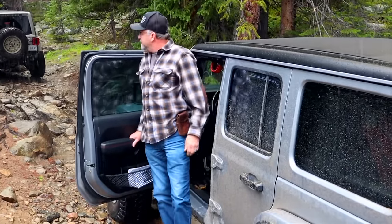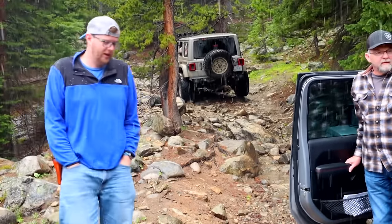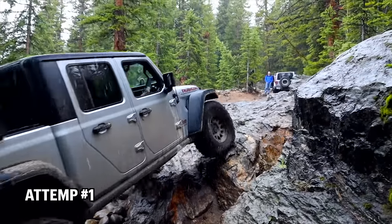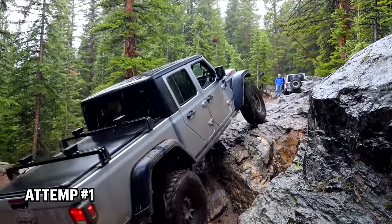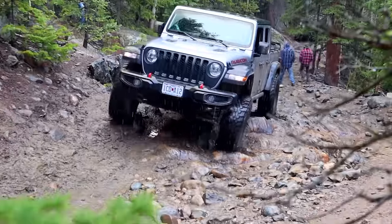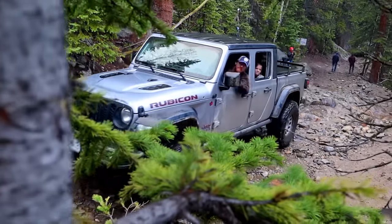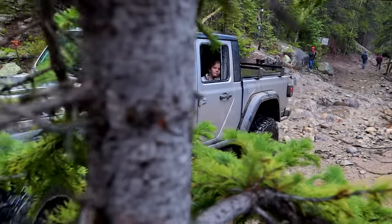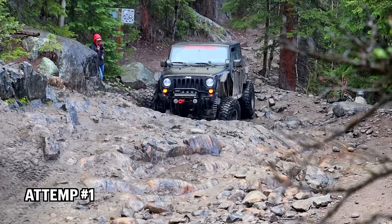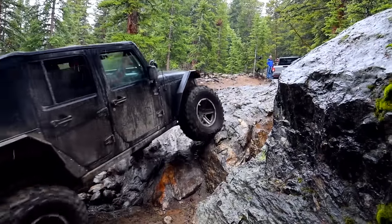What'd you do? Take a different line? Yeah. Ben was trying to take the hardest line possible. I just wanted to take a straight line. I hate getting crooked. Right side is the line. So, you had some shitty spotters up there. Yeah. It was fine. What makes sense is the fact that the rocks on this side are rounded off.